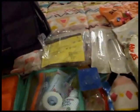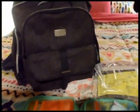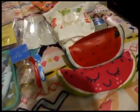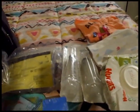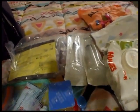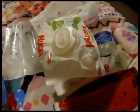And really, this is all that I pack, like I said, unless I'm going to be spending the day at a family member's house where we're going to be there for a while, or she has like 1,000,001 appointments and therapy sessions where we're going to be out for a while. I will pack a little bit more, probably an extra 2 or 3 more of what's already here, besides the hygiene products, of course.